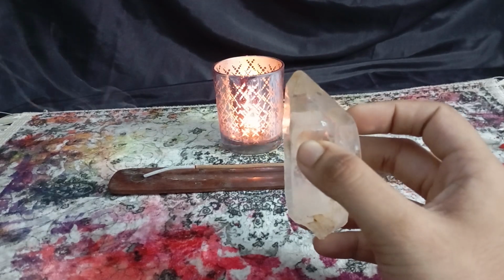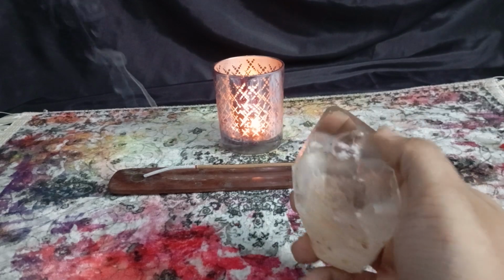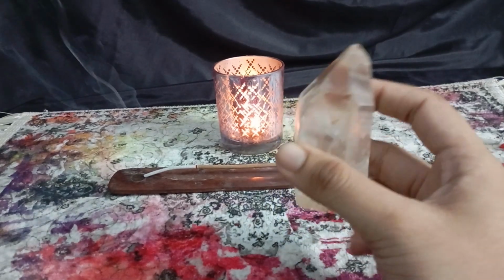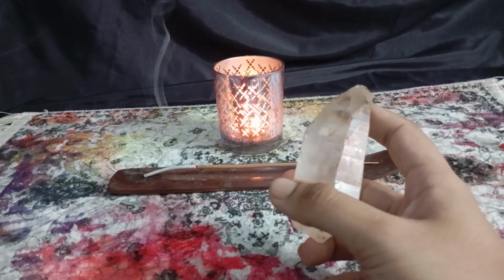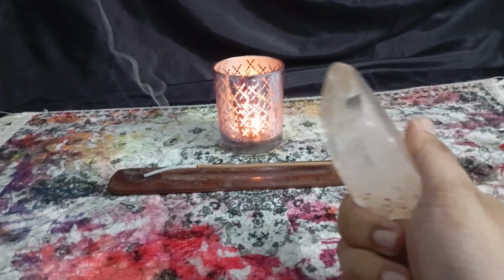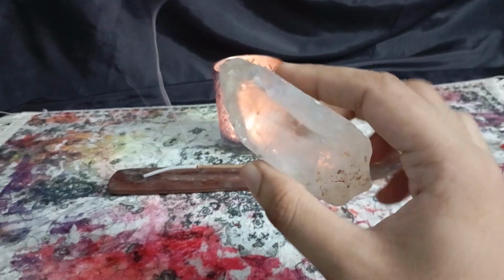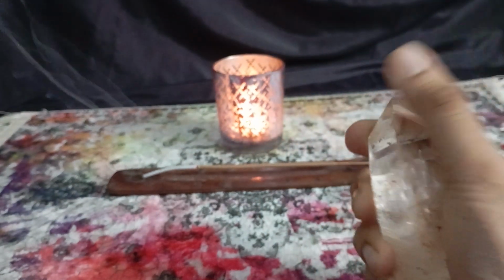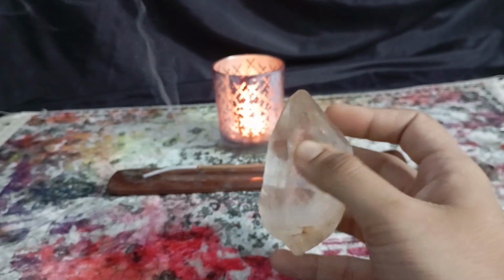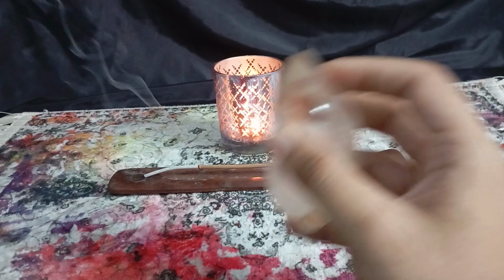Even without working on this crystal or programming it, it is able to do the healing work on its own, because as I am saying repeatedly throughout this video, hopefully it is not getting very tiresome, this crystal has already been programmed by the ancient people of the civilization of Lemuria. Therefore, one need not bother about programming this crystal. Just setting an intention is enough, and this crystal will do the rest of the work.